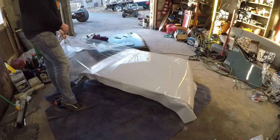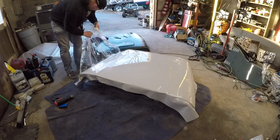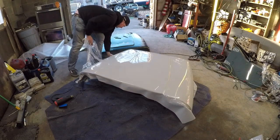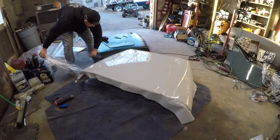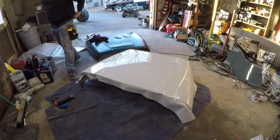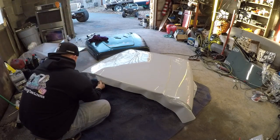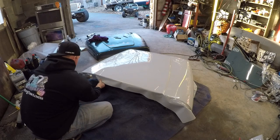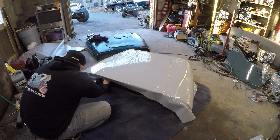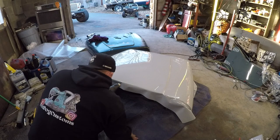Point now, guys, if you get a scratch on it, it is in the wrap. So want to be very careful, but the only reason I take it off is for doing the edges.